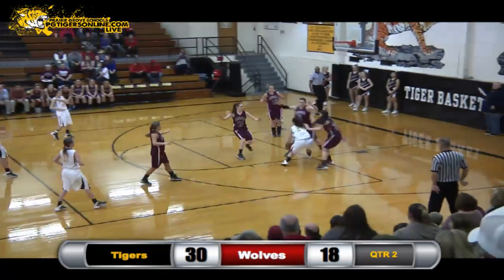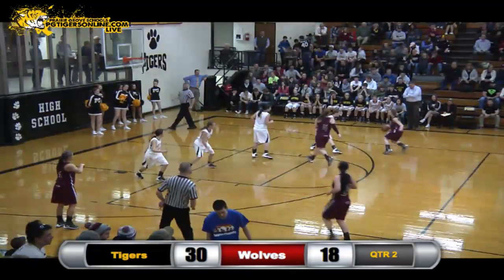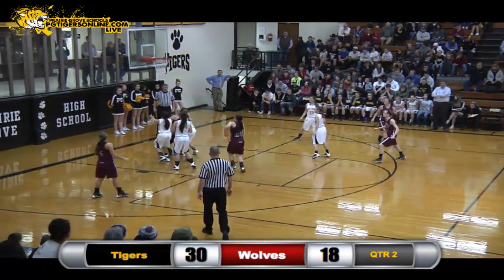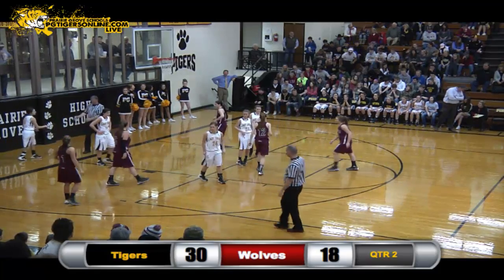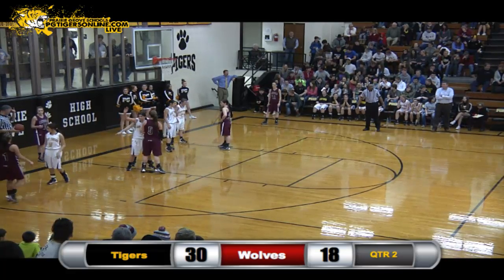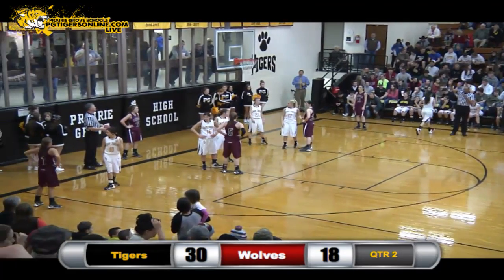It was at 17. And now a turnover that time by Macy Colton. Another turnover for the Tigers. Yep, back inside. Misses that one, but the ball's knocked away by Doss, and the Wolves are going to retain possession. That early foul trouble really kind of separated this game when Rowe and Sugg had to go out. But since they've been back, it's kind of been playing tit for tat here.